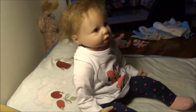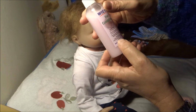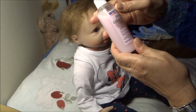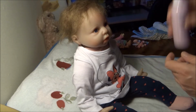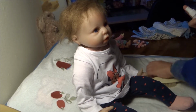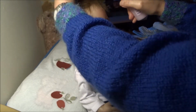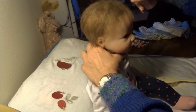I have some hair conditioner for mohair. Actually, it doesn't say that on it, but I bought it at the shop where you can buy everything for reborn babies in the Netherlands. It's called hair conditioner, and it's made by that atelier in the Netherlands. An anti-tangle spray. Yeah, and I thought I bought it there, so that would be for reborn babies. But actually there's nothing written on what's in it.